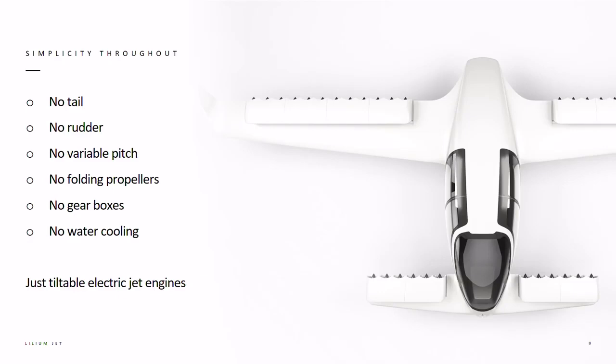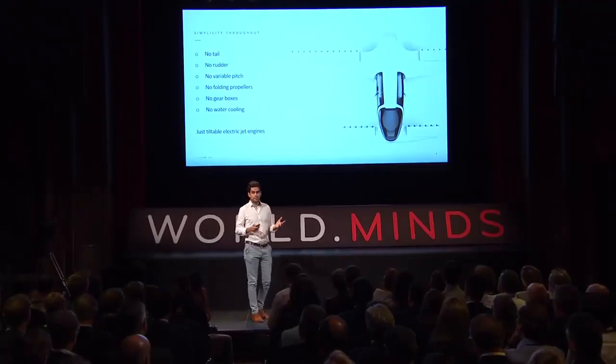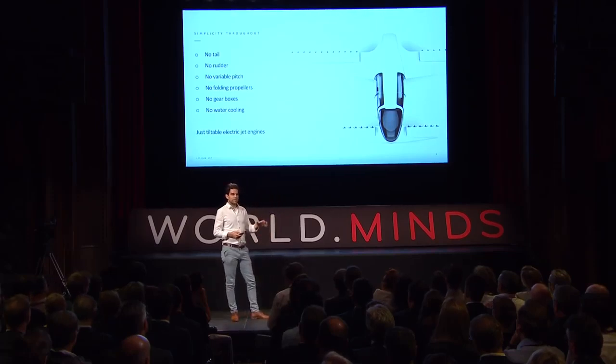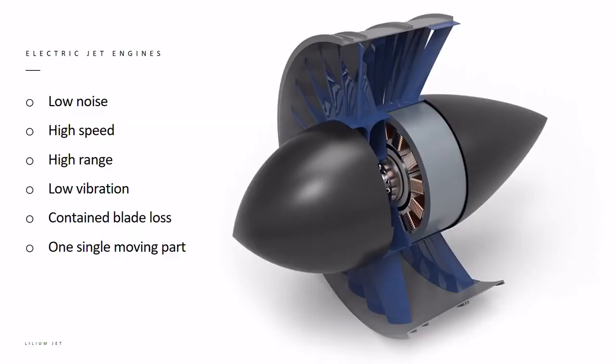It doesn't have a tail, no rudder, no variable pitch on the propellers, no folding propellers, no gearboxes, and no water cooling, just an electric jet engine that we can tilt and that fulfills all the functions the plane has. These jet engines work pretty much the same way as a turbofan engine on a passenger aircraft, and we use them for the same benefits, like very high speed, they give us more range, they have very low noise, and they run on very low vibration, and you can have a super simple solution.